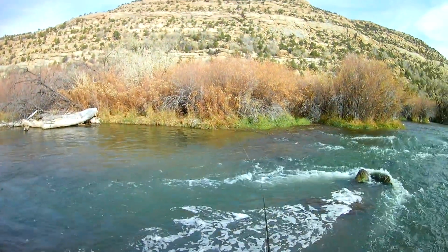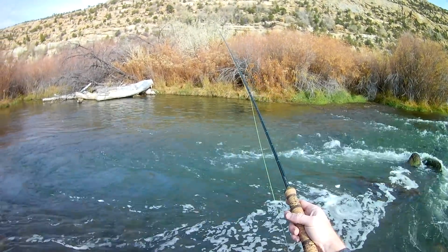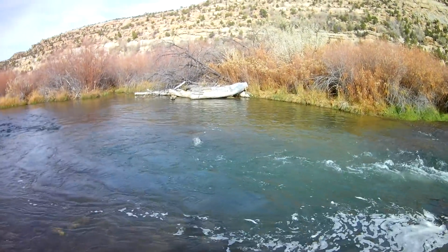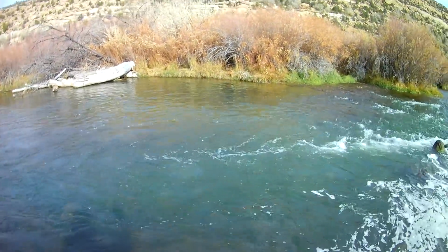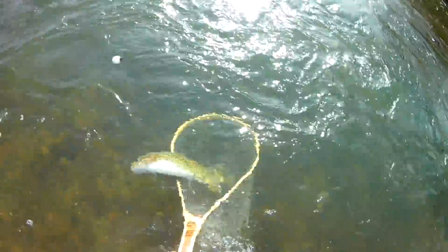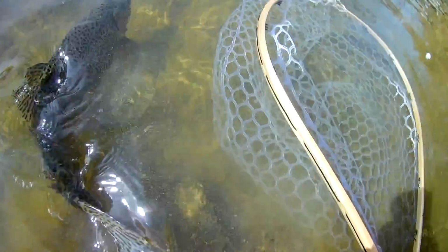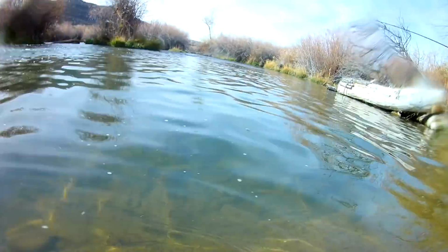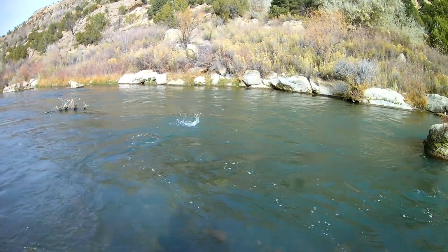So I moved to another run, and I ended up hooking up with an even larger rainbow. I cut this video down a bit also because it was a 7-minute fight. A really nice 20-inch trout. So I ended up moving up to Big Rock Hole on the back side of the Braids. And I hooked up with a fish, but he wasn't too large, only about 16 inches.